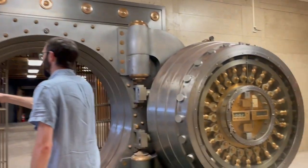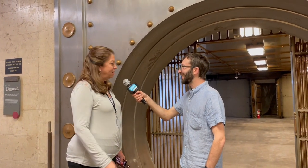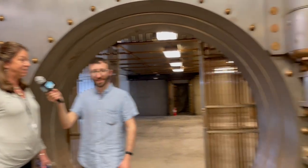And as you can see, it is empty. It used to be filled with safe deposit boxes, and it was actually very pretty because they're copper and brass and gorgeous and small and huge. And this vault door weighs 55 tons.